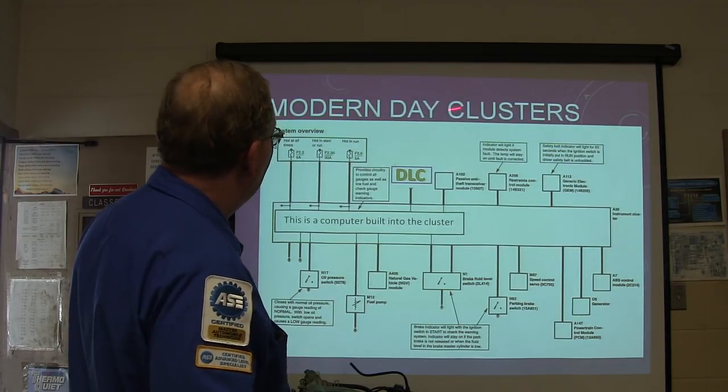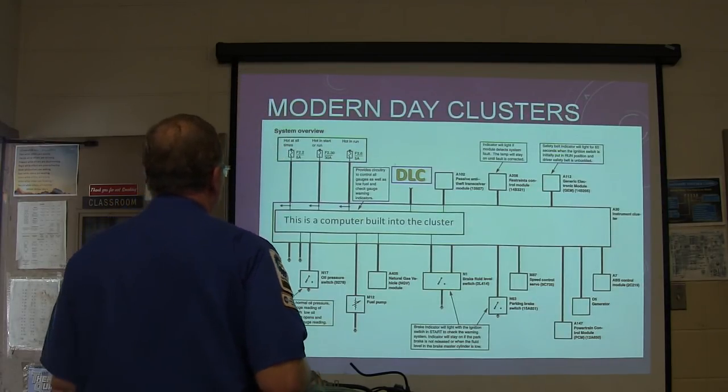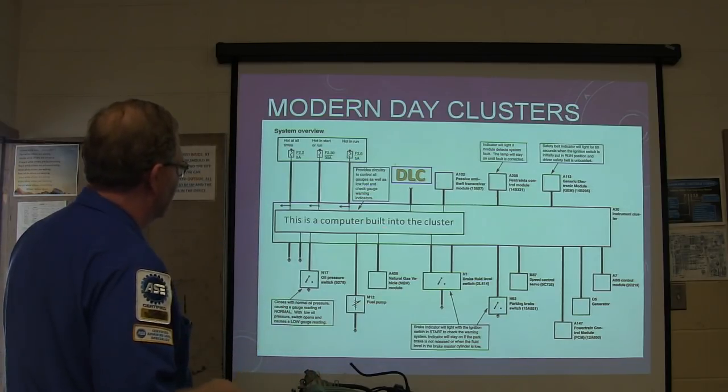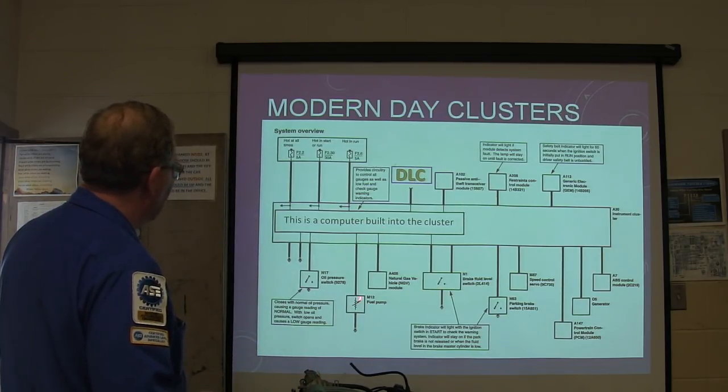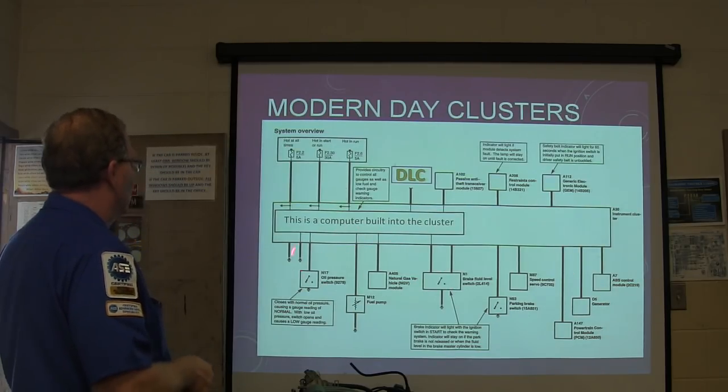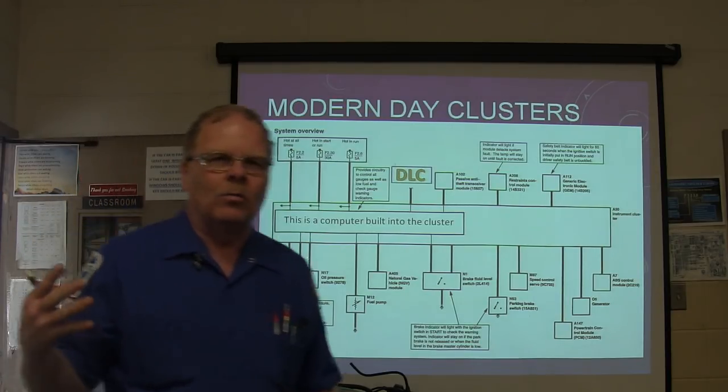All right, so modern day clusters. Now you got a computer built into the cluster. Your data link connector can talk to the cluster, and basically you got all your sensors and everything, your switches and sensors and all this, feeding input into this computer, a whole bunch of inputs. And what do you call it when you got a whole bunch of inputs?